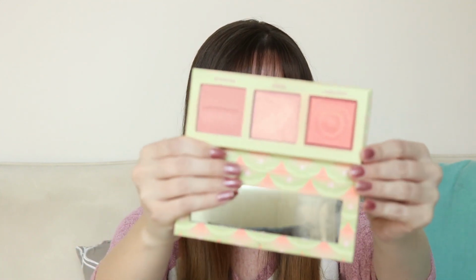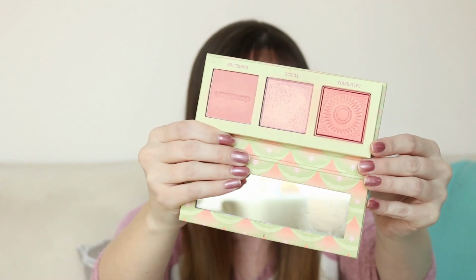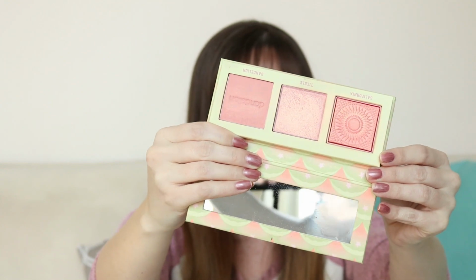Anyway, the first thing I actually wanted to use was a cheek palette. It's the Cheek Leaders Mini Pink Squad from Benefit, and I mostly just want to wear this because I am getting so fed up with my Project Pan blush. I'm wearing it today. I'm tired of the color. It's fine. And so I thought maybe if I included this, I can layer it, or just take a break from the Project Pan one and use this a little bit.